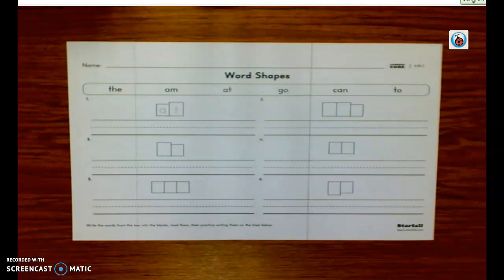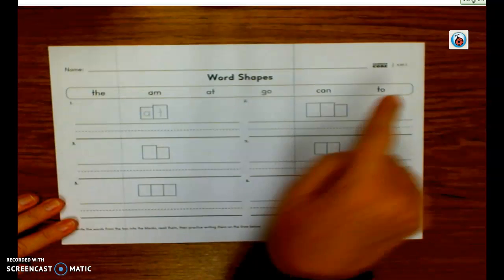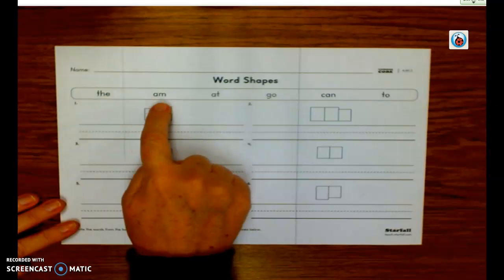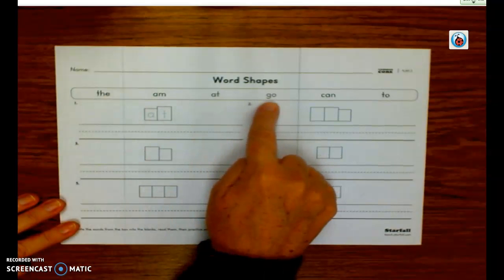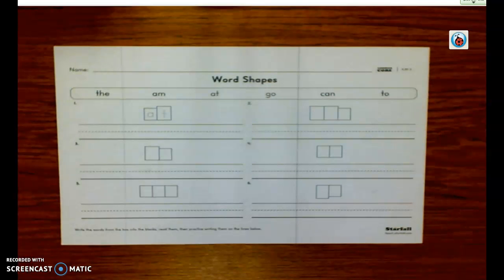We are working on some sight words today. All right, let's look across the top in this little box up at the top, and let's look at the sight words we're going to be working on. The, am, at, go, can, to. All right, those are all sight words that you have at home in your bags that you should be practicing.